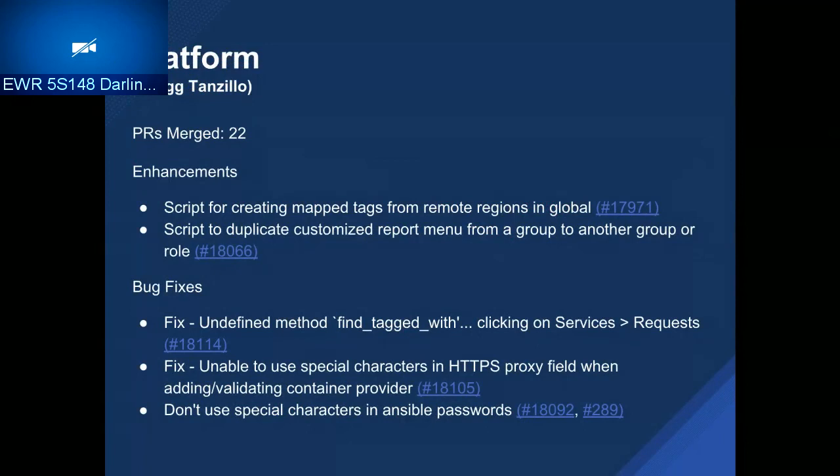And then there were a couple of fixes having to do with special characters in passwords that actually are unrelated. One was LJ on provider validation using the REST client, and the other one Nick did for embedded Ansible. And that's it for the platform. I'll turn it over to Alberto.